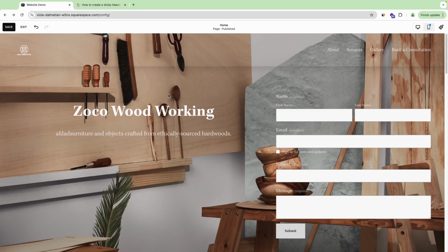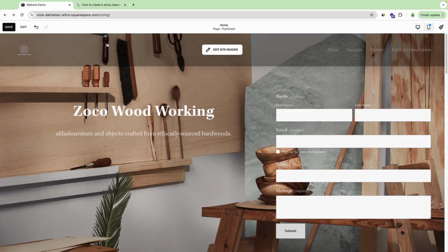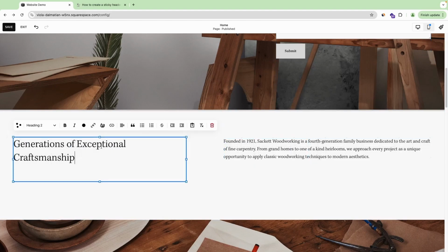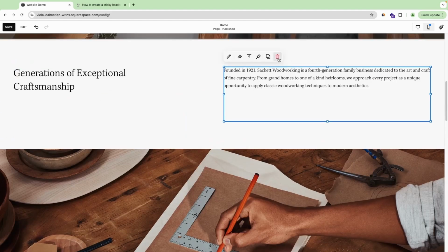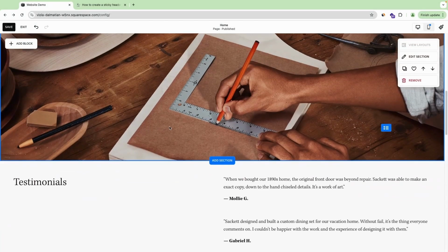So when you are editing sections, it will only apply to that specific section. When it comes to headers, that will apply to your entire website. So this is something that will show on every page of your website. And then of course, each one of these are sections, so you can drag and drop and move and edit each one of these, or delete specific blocks inside of them, or just delete full out sections if you wanted to inside of the website.